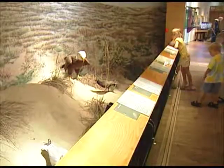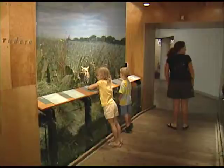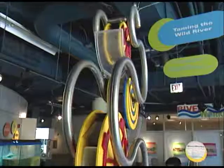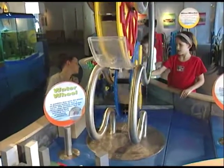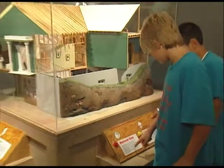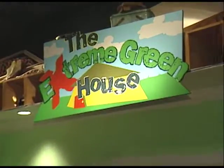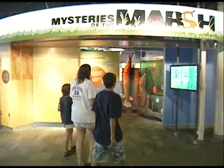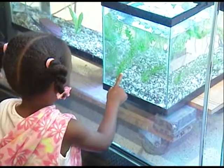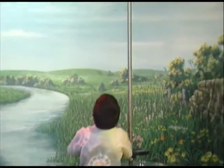Inside the Nature Museum, you can learn all about the animals that roamed the prairies before the settlers arrived. The museum also has interactive exhibits like this one, called Riverworks, which allows children to play and learn about Chicago's waterways at the same time. You can find out about environmental issues in your own home at the Extreme Greenhouse exhibit, and take a stroll through Mysteries of the Marsh for an up-close look at animals that live in the wetlands. The goal of the museum is to give visitors a hands-on experience with nature.